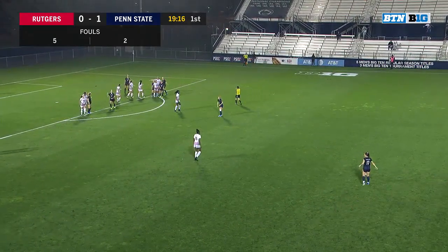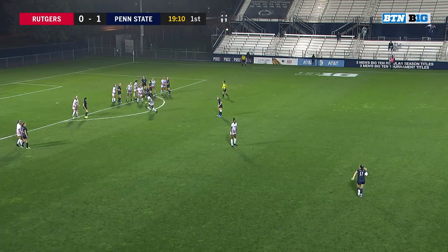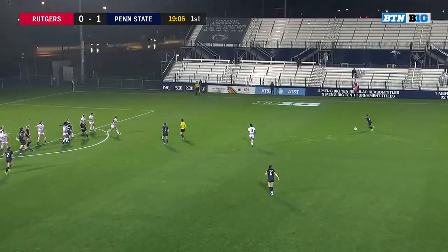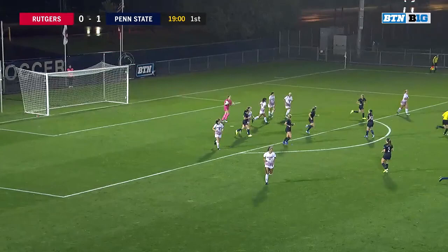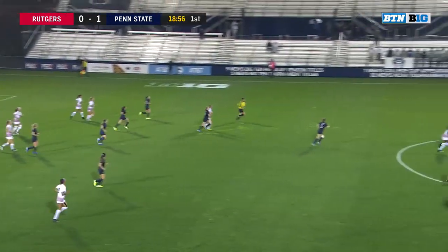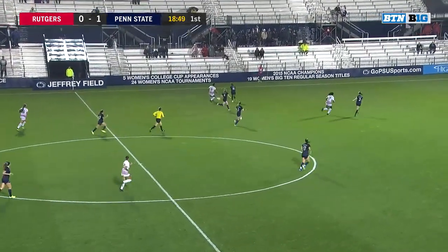Still raining here at Jeffrey Field. If you're open, Coffee will find you. They elect to switch sides. Jean will have a chance to pop one in, and McClellan off her line so fast. That's one of the things I like about her. When she makes a decision, she comes out quick, and she's usually able to get there before the offense. When she comes off her line, like you said, she is confident.